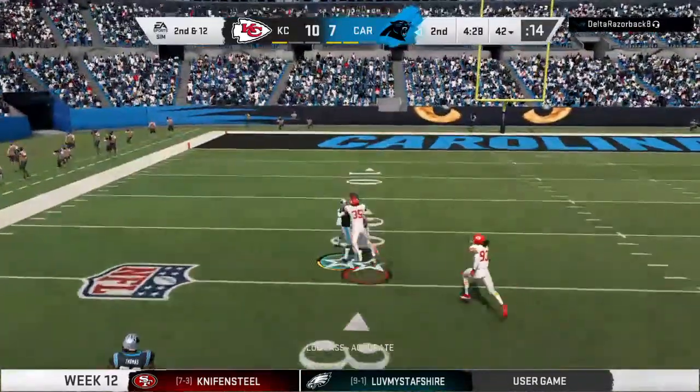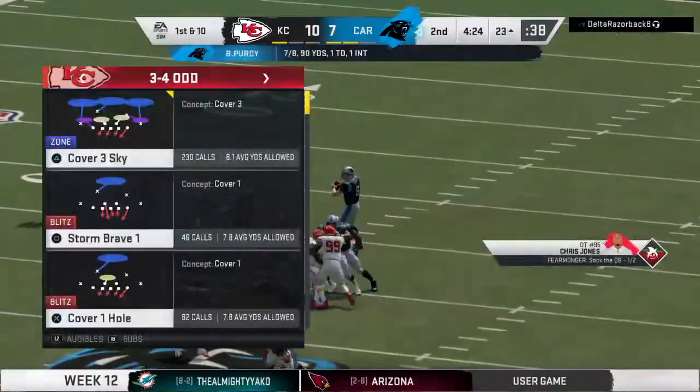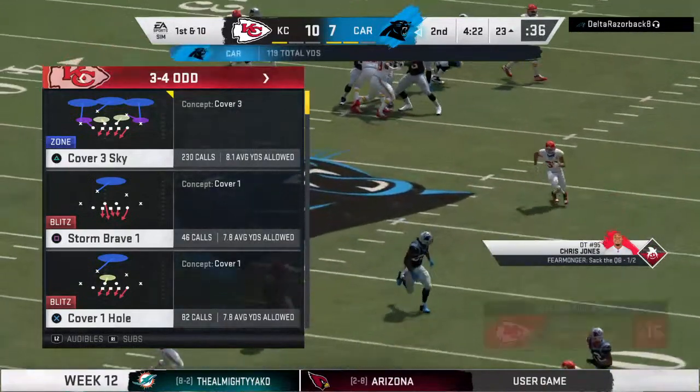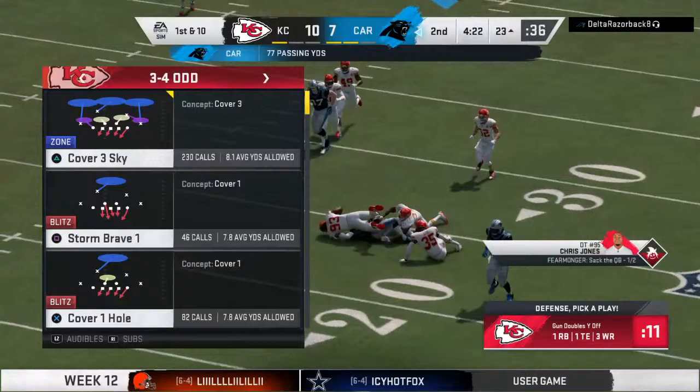To throw on 2nd down. Purdy, he's going to look deep. It's caught inside the 25. And he goes down, but not before getting this inside the 25. It's a gain of 35. That was an excellent read right there.